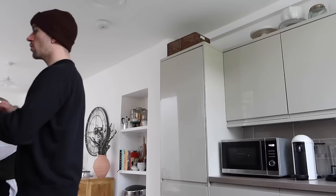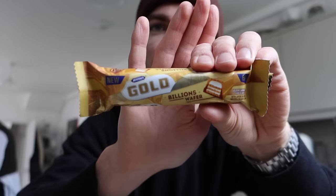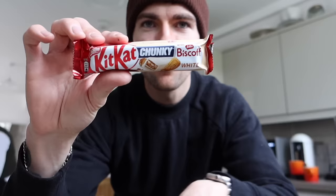Oh, it's been a day. Do you want a cup of tea? Yes. So I picked this up the other day, when I went to Devon with some friends for a little trip. This is a gold bar, but it's a new flavor. It's a billions wafer gold bar. So thought we could try that. Zara brought this home. It's a Kit Kat Chunky Biscoff flavor. I've never had that before, so we're going to do this.